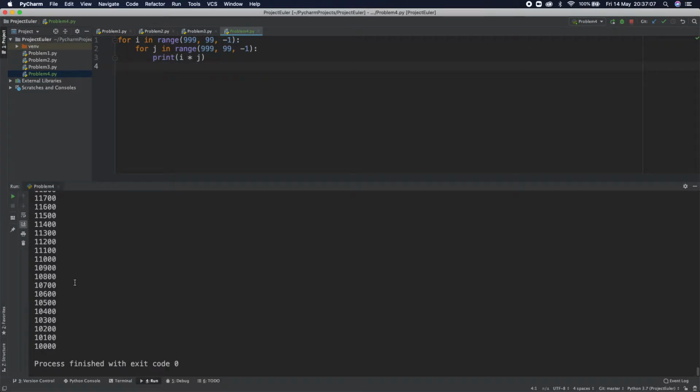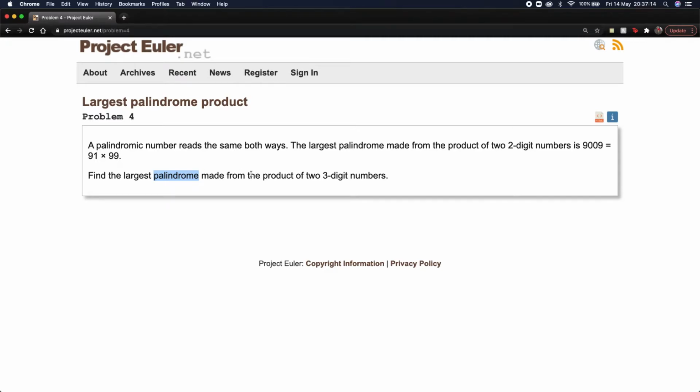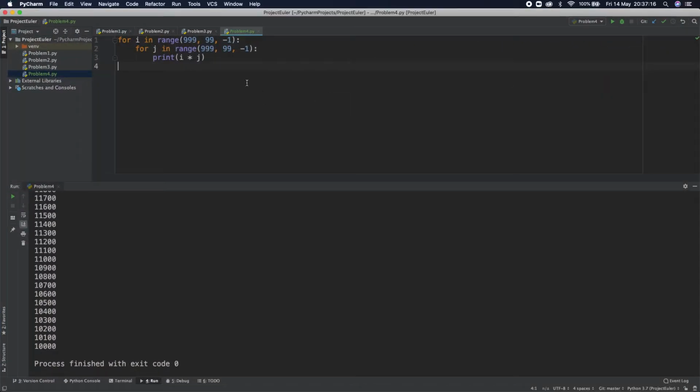So that's printing the products. Now we want to see if it's a palindrome. A palindrome is the same thing forwards and backwards. So let's put this in a variable: product is equal to i times j, and if product is equal to the reverse of product.